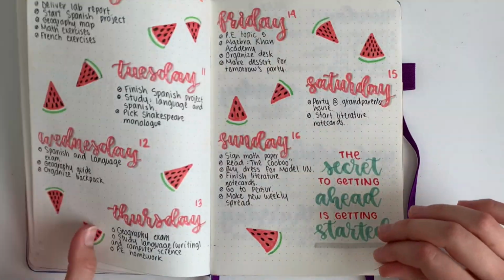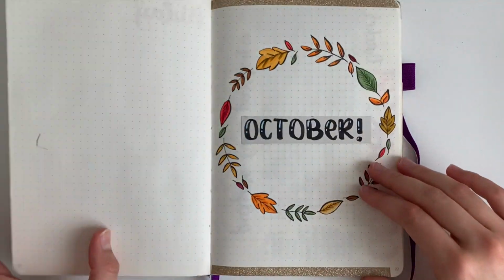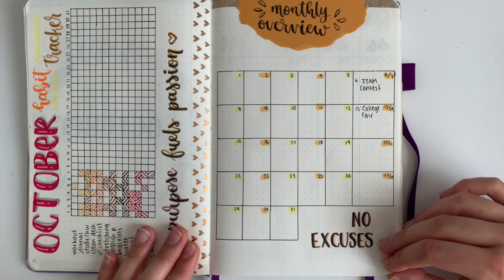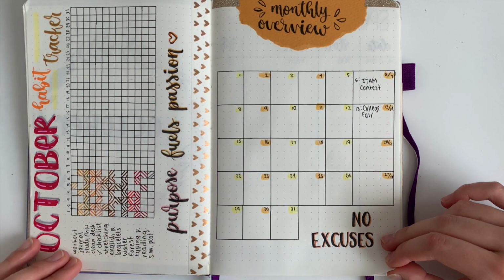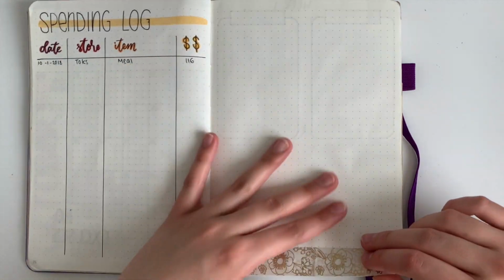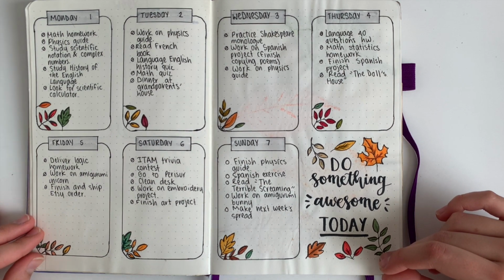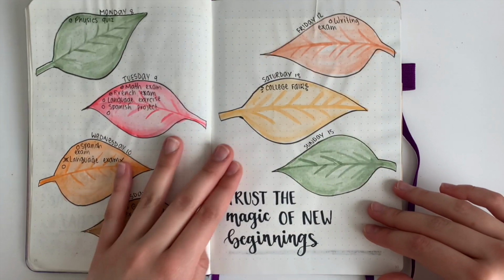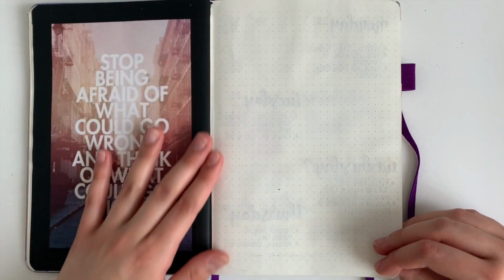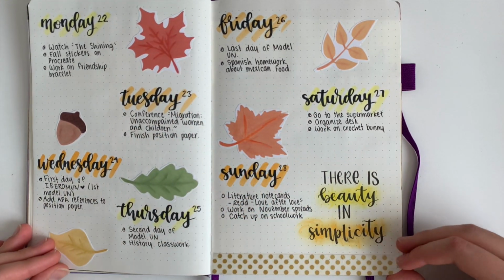September. October was a really bad month for this bullet journal. I didn't really use it and it didn't really work for me that month. Spending log, never used it. This is my first spread in this journal that I tried to do something different. In here and in this one. And here I skipped some pages, so I just stuck this quote and left this one blank. And went back to my original format for spreads.